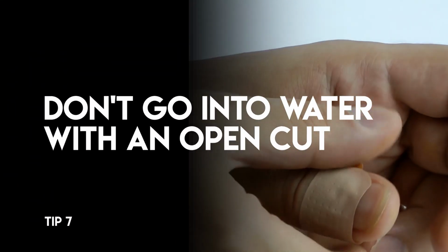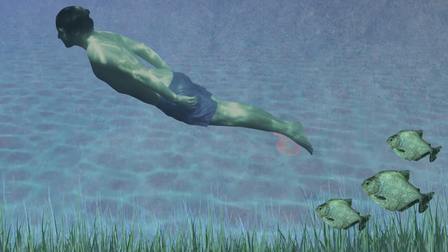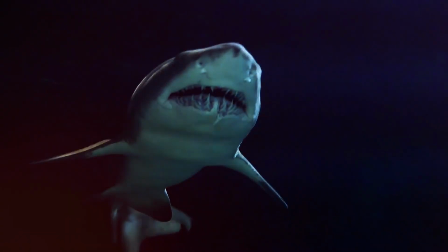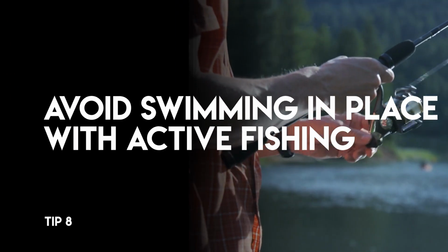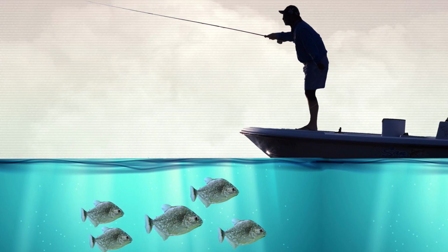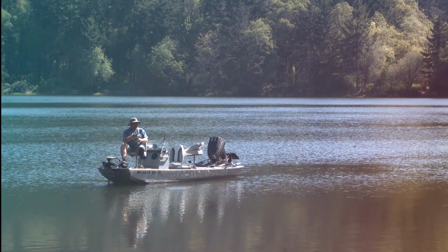Tip number 7, don't go into water with an open cut. Avoid swimming in piranha-infested waters if you're bleeding or have cuts on your body. Same as sharks, piranhas can sense blood in the water and can find the blood source very quickly. They can attack a bigger animal if they think it's wounded. Tip number 8, avoid swimming in places with active fishing. Piranhas are mostly targeted by fishermen because they're delicious and easy to catch. Avoid places that have activities that want piranhas to bite.